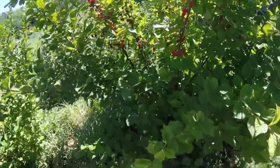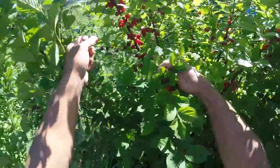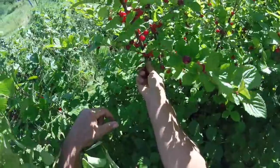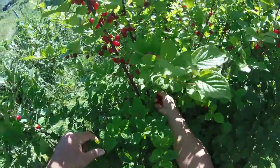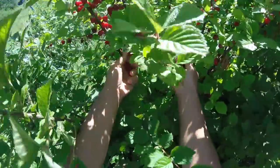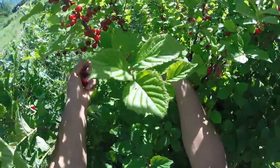Want to talk about Nanking cherries here for a minute. Awesome, just definitely our winter cherry, and really our only winter cherry. Prunus in general is pretty unreliable here where we are for various reasons. Pest, I think climate as well, for sure.